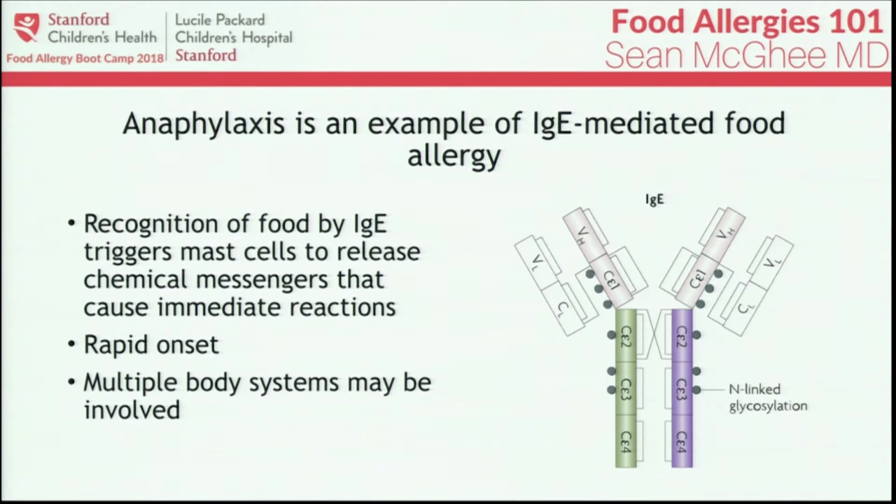And they can vomit. And most importantly for anaphylaxis, they have a bunch of these different symptoms all at once. And of course, they can have low blood pressure, which is one of the most dangerous parts of it. So anaphylaxis results because you're making this IgE antibody, which is a protein that specifically recognizes proteins in particular foods.